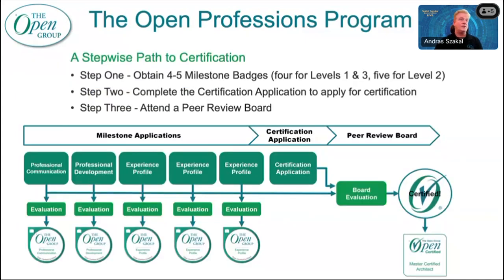So just to go over real quickly what the process is, we have a stepwise career path to certification that is recognized in milestones via badges. And you get your professional communication badge, which is basically understanding how you as a technical professional go about the process of representing your work and experience. You have to continue to take those classes that keep you relevant. That's defined in professional development. And then, of course, the all important experience profiles that define your success in projects that lead you to the board and a recognition of your peers that you are able to meet the criteria at a certain level. So that's that board evaluation.